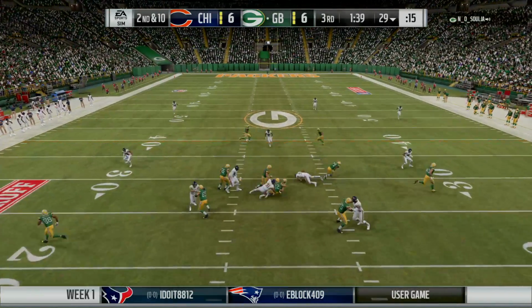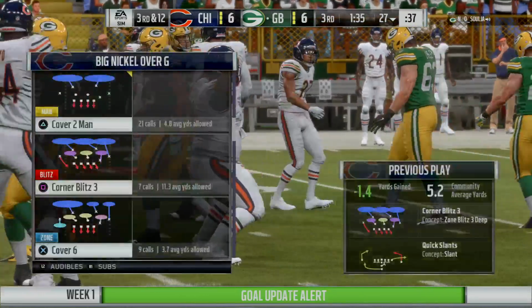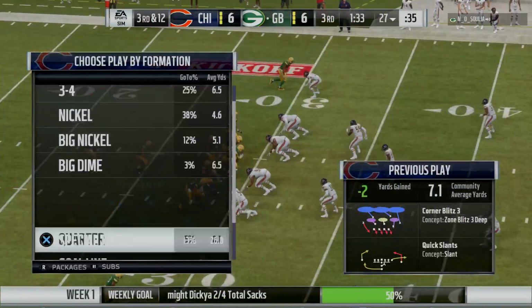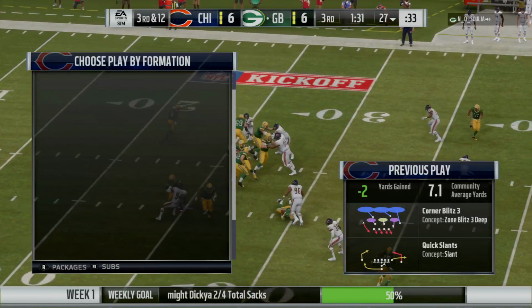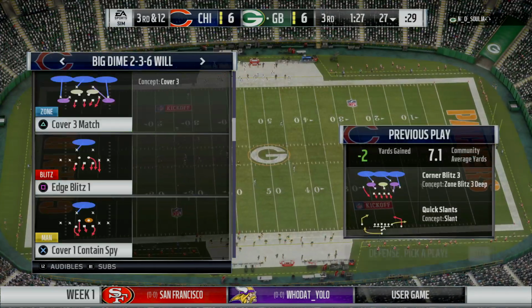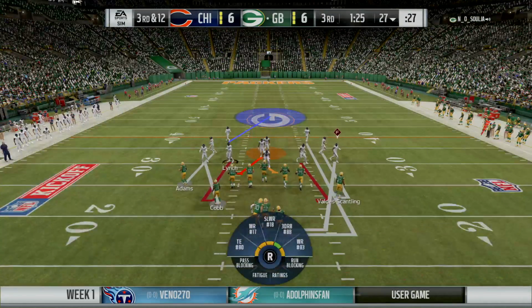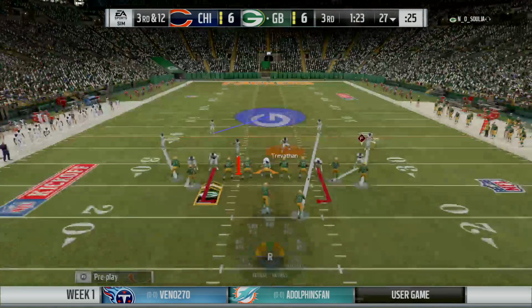Rodgers again here on 2nd and 10. And Rodgers is going to go down. He's sacked. Eddie Goldman able to drop him for a loss of a couple. Rodgers now, after the sack, he'll lead the pack up on 3rd and long.